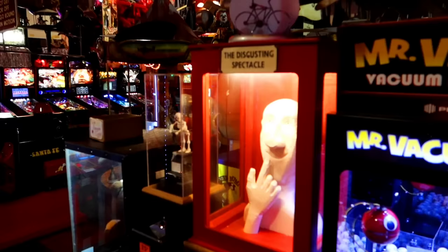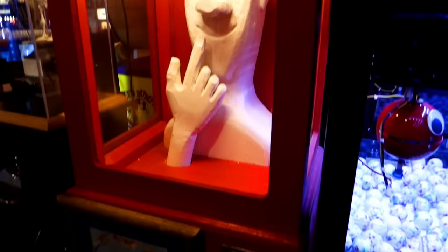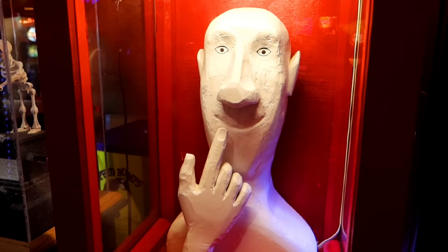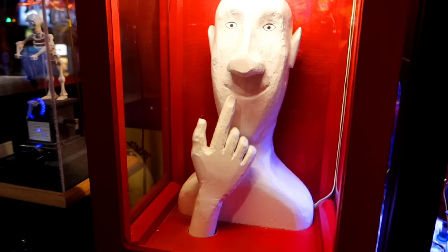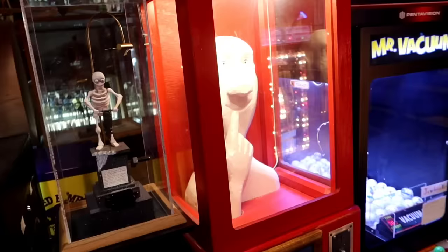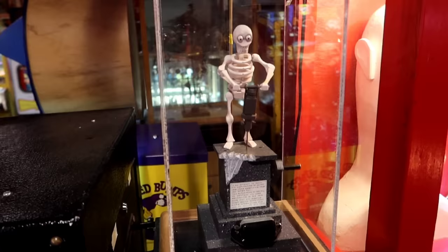This one says the disgusting spectacle. Let's see what he's gonna do. Not seeing much of a talent yet. I think his hand was supposed to go up and pick his nose, but he didn't do anything. So let's try this one. The heck? Ah!